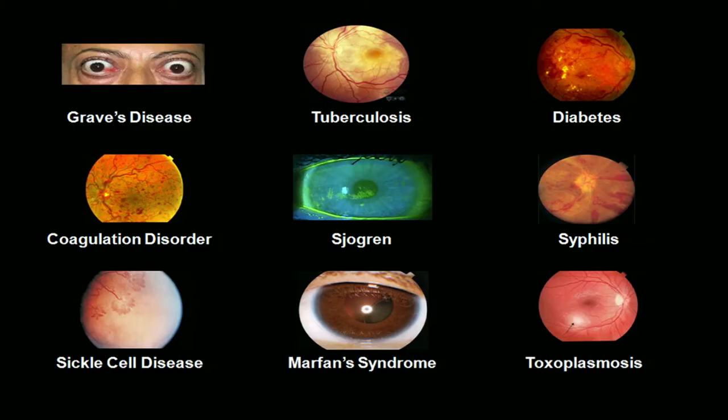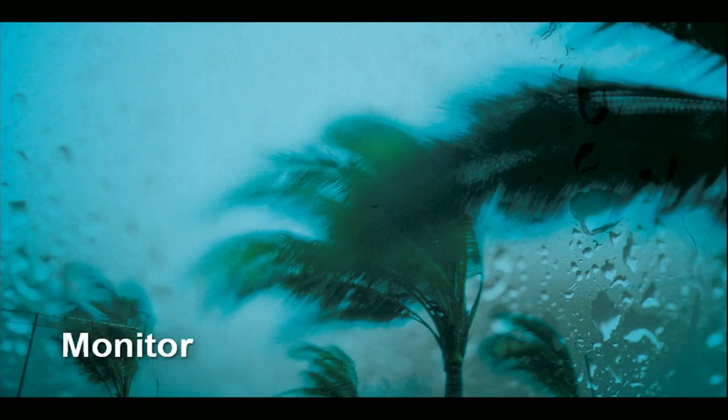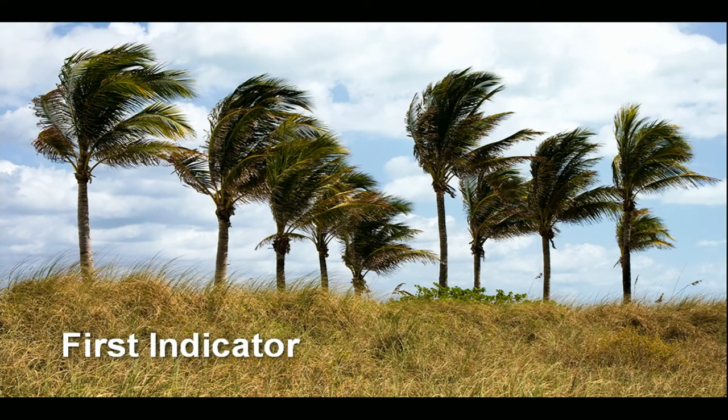Now, the prevalent theory says eyes are a window only to the current health. And only after you're diagnosed with one of these conditions, you would go see an eye doctor to monitor the progress. But monitoring is like saying, when there's a storm outside, stay safe inside. And to some extent, ophthalmologists are already creating first indications and telling us that those gusty winds are an onset of a storm nearby.